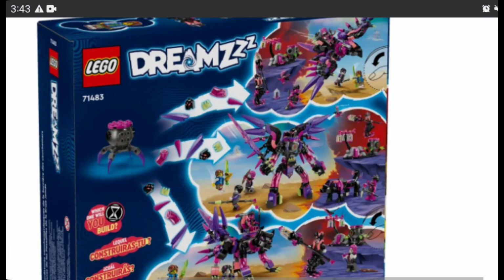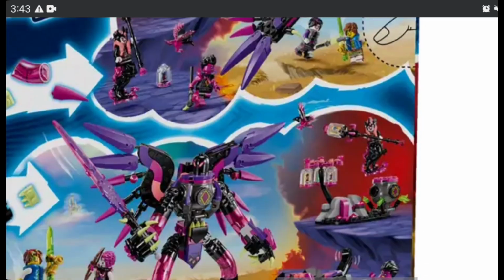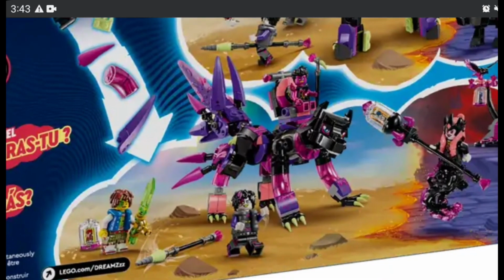Which look okay. So there's the main build. And then you have this mech thing, which actually looks really cool. That reminds me a lot of the Z-Blob mech. That looks really cool. Okay, I love the look of that. And you got this wolf thing, which I think also looks really good. All three of these builds look really good.